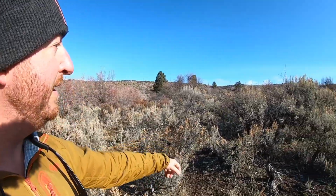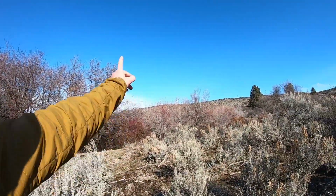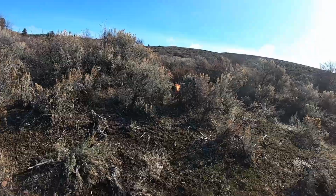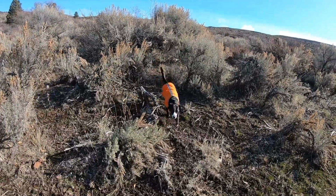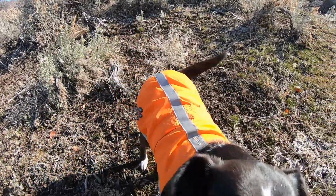So we're gonna go out. I've got the dog with me somewhere. Isa, come here. And we're gonna start to head uphill and go explore. There she is. Isa, come here. All right, let's go shed hunt.